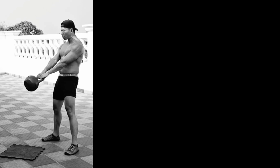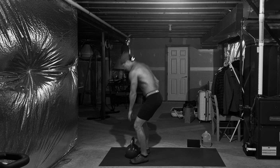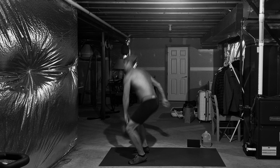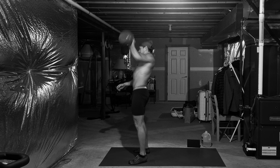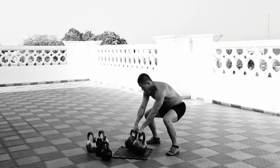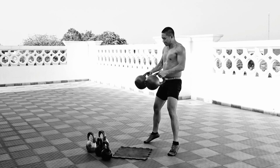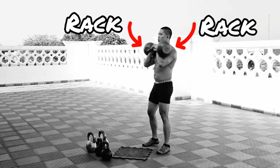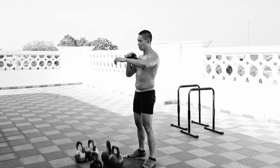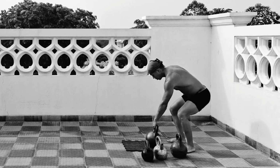Now, every time you do a swing, clean, or snatch with a kettlebell, you're involving your entire posterior chain, meaning all the muscles behind you that you don't see, from your feet and calves all the way up to your traps. The bread and butter of kettlebell training involves putting the kettlebell into the rack position, typically by way of the kettlebell clean. Almost all the standard exercises you do with kettlebells involve this motion, whether it's a squat, overhead press, lunge, carries, and all the other variations of those exercises.